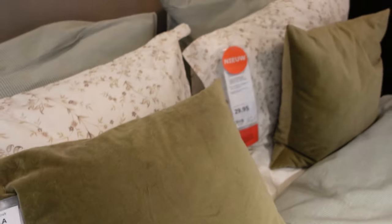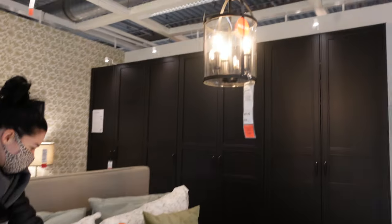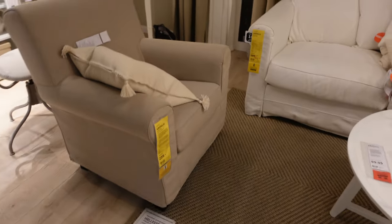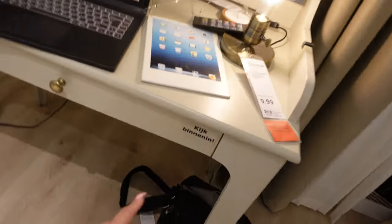Sanella, yeah, the names. This one is also new. I like the color. And the lamp is also new. Let's see. I like the light colors in here. Yeah, I like the color. This is sort of my taste, like light, nude, not so much.